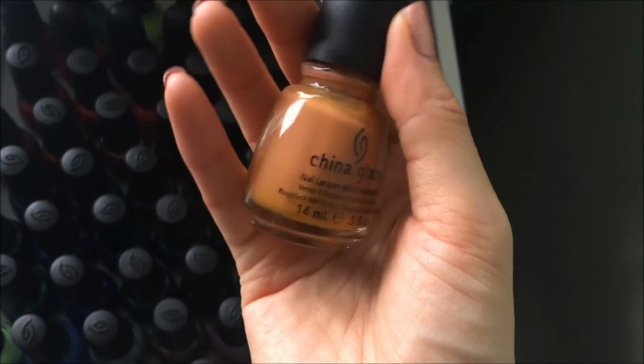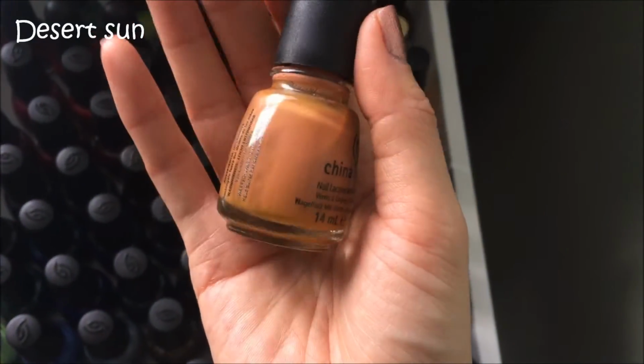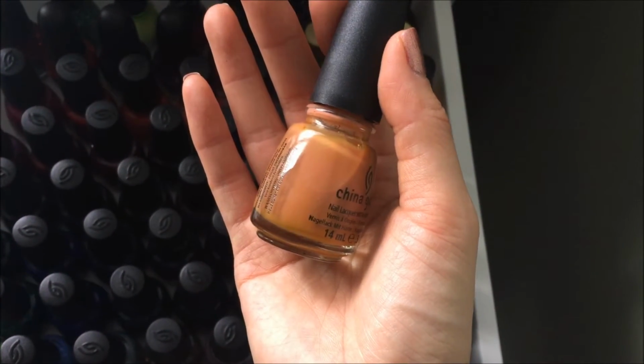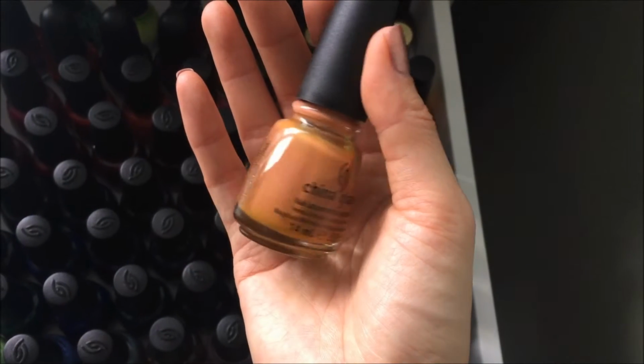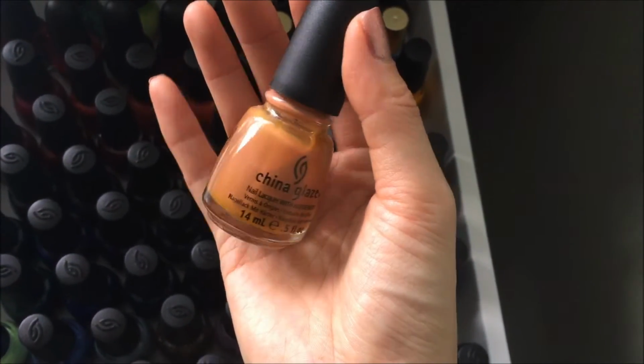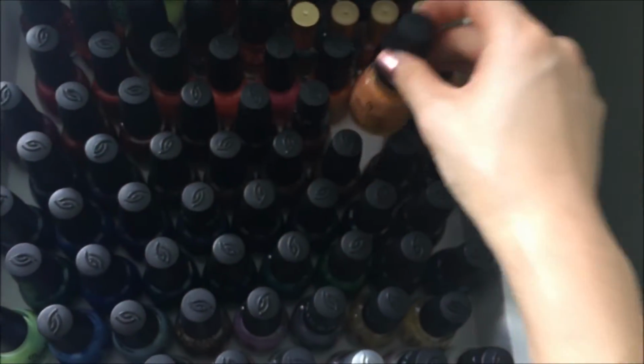This one is Desert Sound. So Desert Sound reminds me of a yam actually. It's brown but yellowish brown and very warm, almost kind of like a nude. I don't know how to describe it. I think it's very unique.